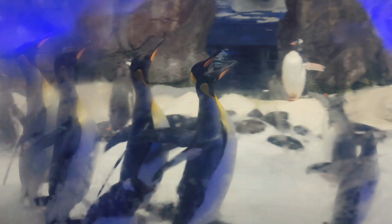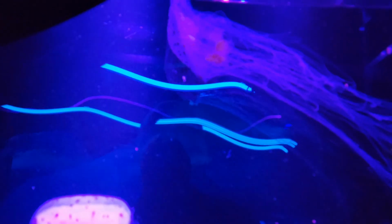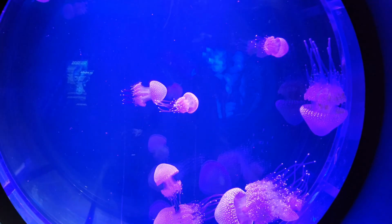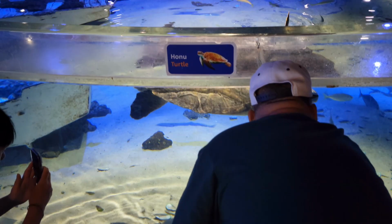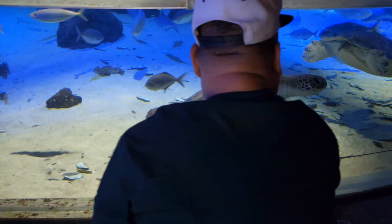The aquarium is home to various marine life, including New Zealand's only colony of sub-Antarctic penguins, and various species of very beautiful jellyfish that you get to view up close to get lost in their hypnotic beauty. It is also the only place in New Zealand that rehabilitates rescued turtles.